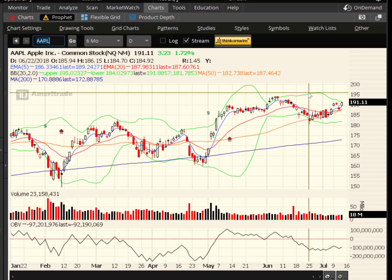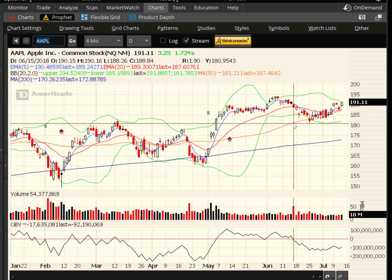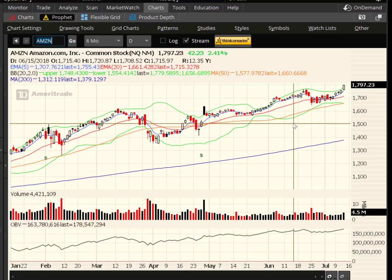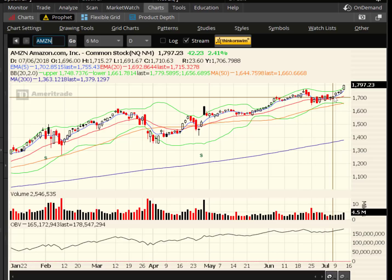Now, Apple's been looking pretty good here. It did jump up today 1.72%. Target highs from early June. Yes, it's in a trading range if you go back to May, but it's still holding up pretty good. How about Amazon? Cowabunga. This thing, new all-time highs, nearly $1,800 just for one share. Today it was up 42 bucks alone. If you just go back over the last 5-6 days, up almost 100 points.